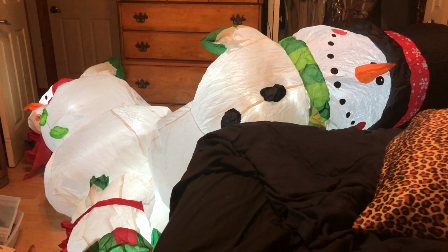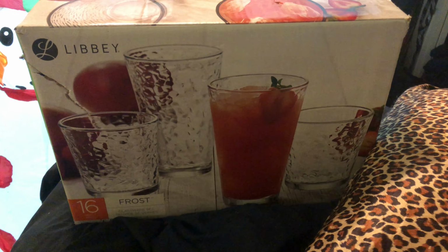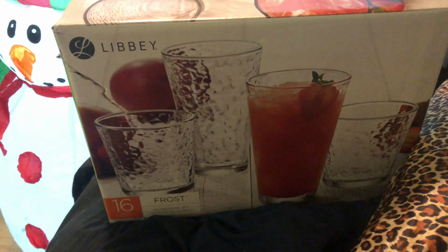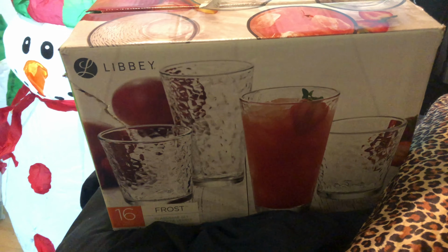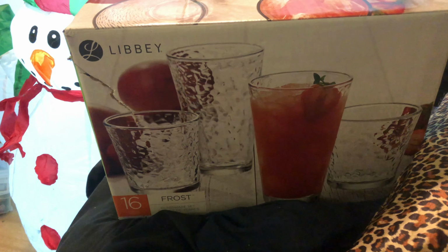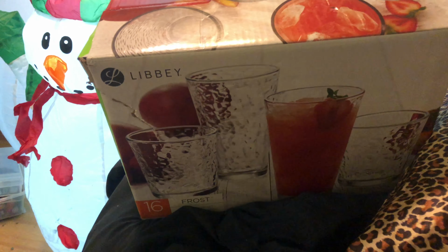Let me get the last thing so I can show you the last find that's not in my bedroom. Sorry about that, guys. I thought I had this in the room already, but I had forgotten. But there was this 16-count glass set in there as well. One of the big glasses and one of the small glasses were broke. The rest of them are good. They're beautiful glasses, too. Nice heavy-duty. So that was a cool find because a lot of my glasses have been breaking lately. I'm happy about that find.